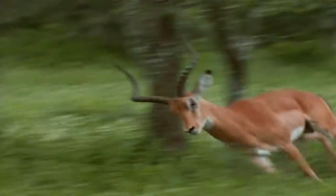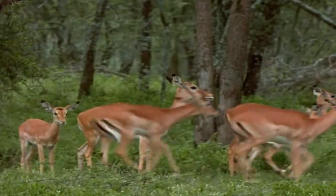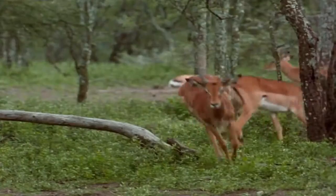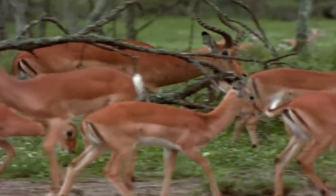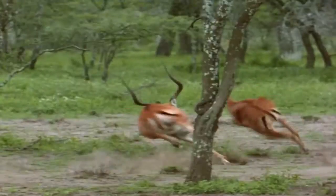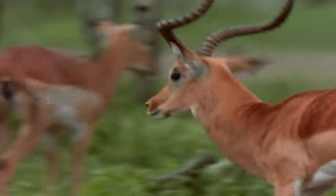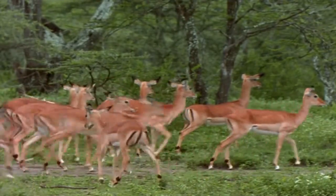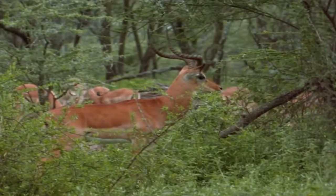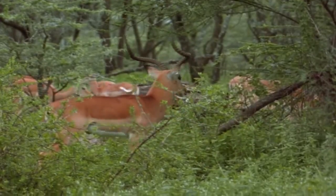The strongest male impala urges females to sample the trees in his exclusive territory. Teenage sons are not welcome. The male's breeding success depends on stamina and the quality of food in his patch. The better the local menu, the longer the females stay.